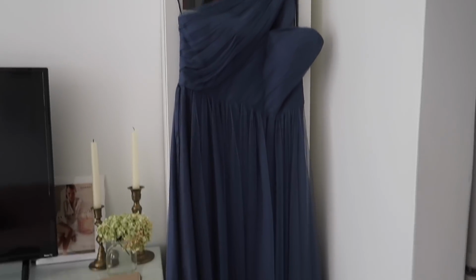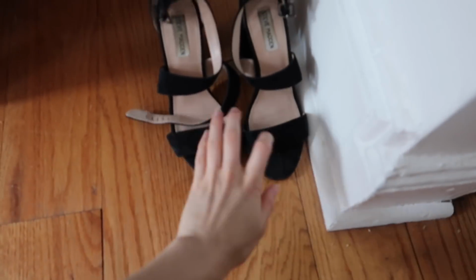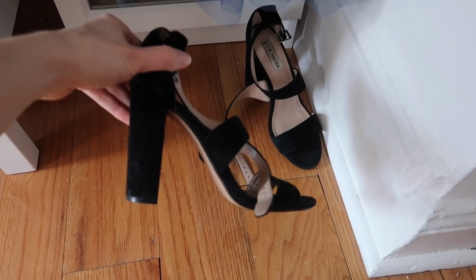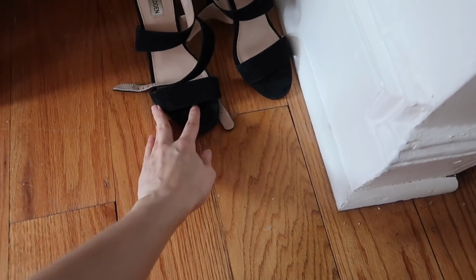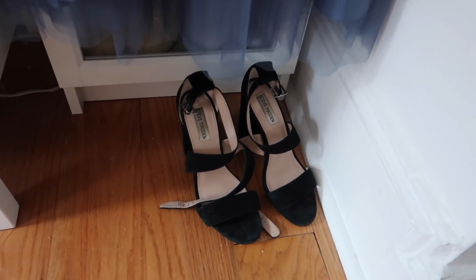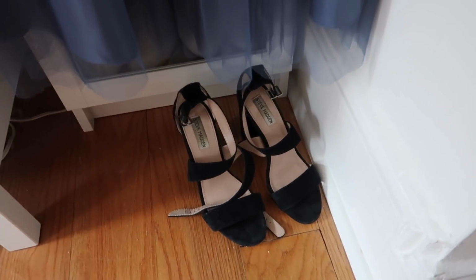And I have my dress hanging up right here. And these are the shoes I'm going to wear because these are really so comfortable. I wore these at my cousin's wedding and I didn't even need to take them off at any point dancing or anything because they were so comfortable. And this dress comes completely down to the floor, so you're not even gonna see my shoes anyways, so might as well secretly be comfortable.